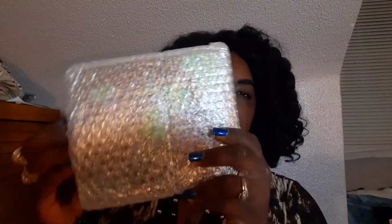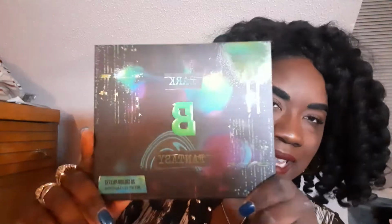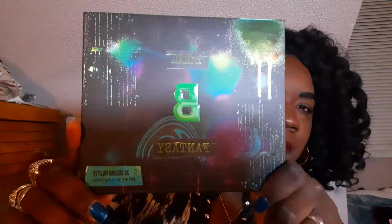Right, so it comes wrapped up really well. And then that's pretty. It's like splatter paint with metallic goo. It's giving me alien vibes a little bit. So this is how the palette actually looks. It is cardboard. But that's really nice. It comes with 20 colors. So let's see. Of course, we have a mirror because we have a mirror in everything, right? Right. So we got to cover it up so that my lights don't blind you guys.